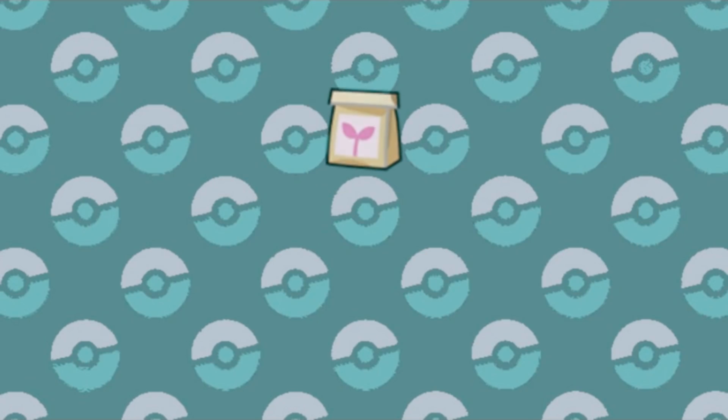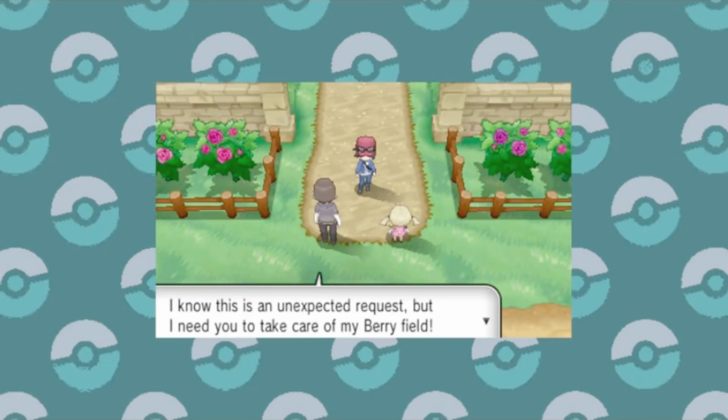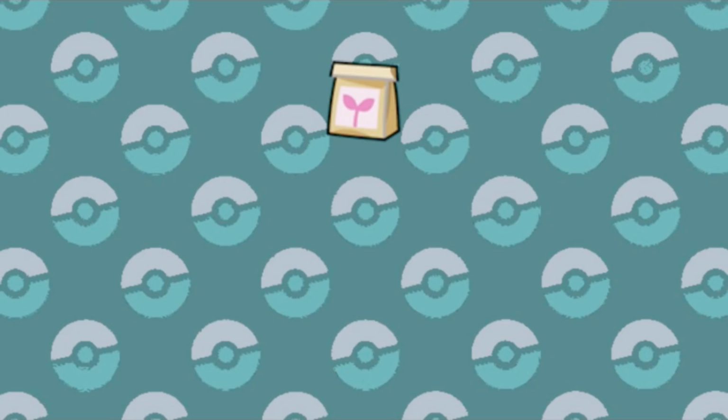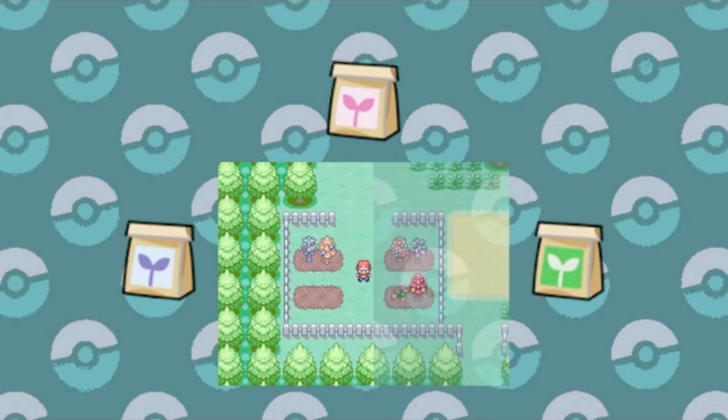This next item is aptly named, since I was quite unaware that the Surprise Mulch even existed. This item can be found in X and Y by the berry fields, which makes a bit more sense now. But strap in, because apparently there is a whole world of berry farming I never even knew about. See, aside from the Surprise Mulch, there's also the Boost Mulch, which makes berries grow faster, and the Rich Mulch, which makes more berries grow per plant. Sounds pretty good and useful.